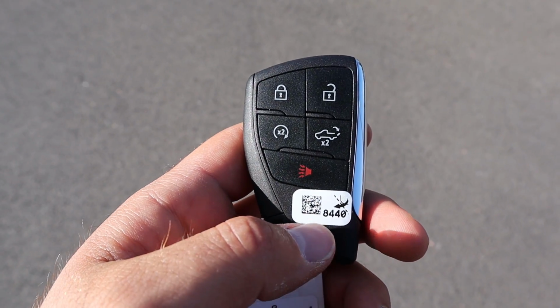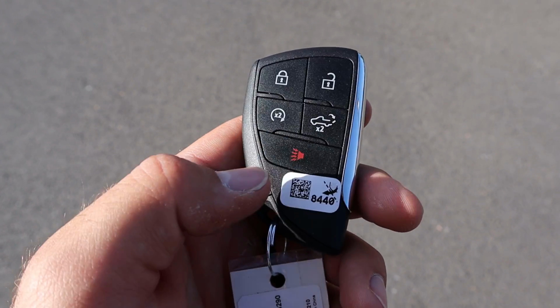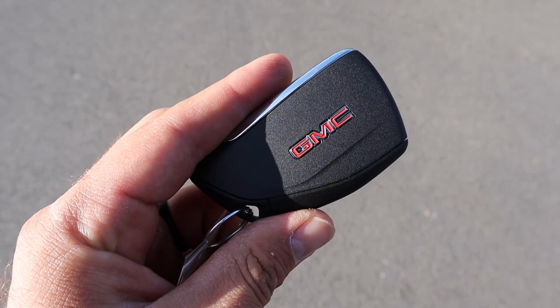Now, taking a look at the key fob, you can see we've got the lock and unlock function. We got the remote start, tailgate drop down, and then the GMC logo there on the back.